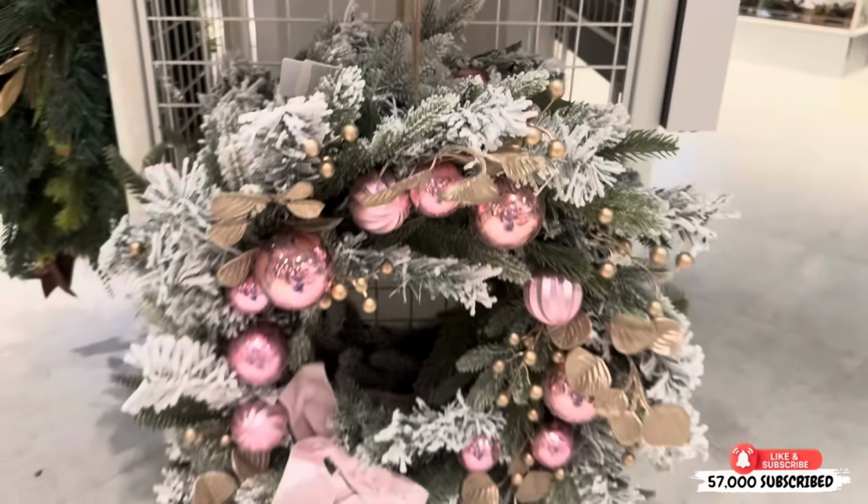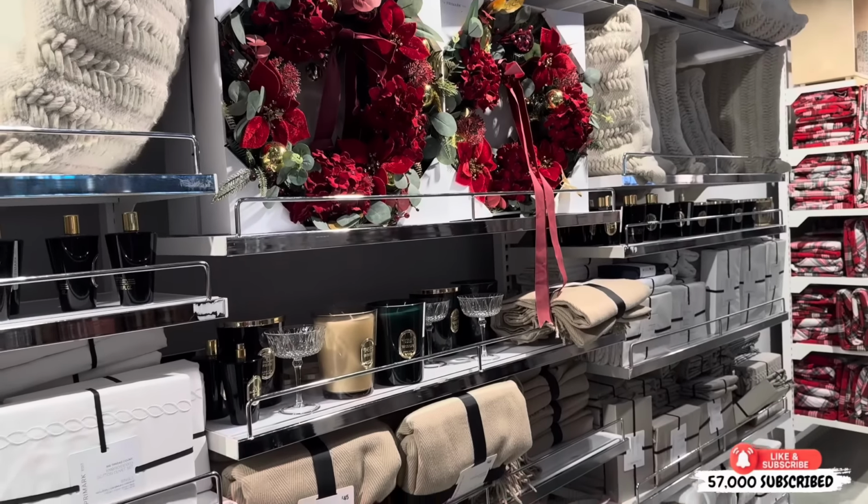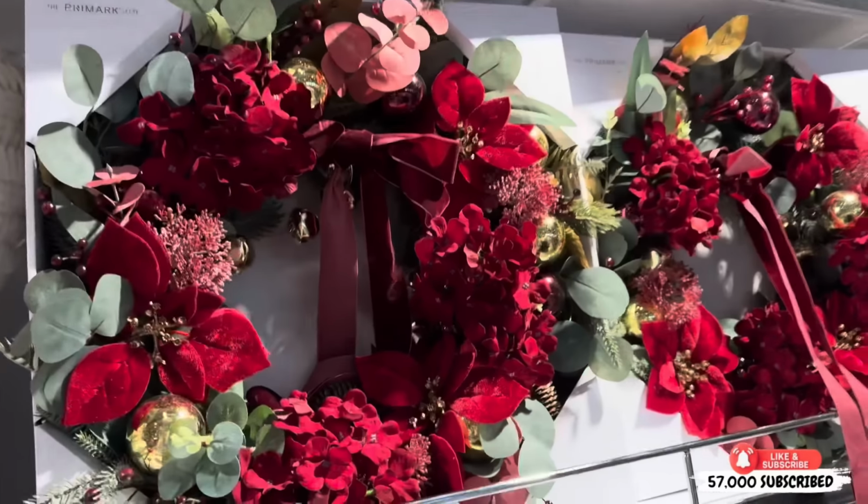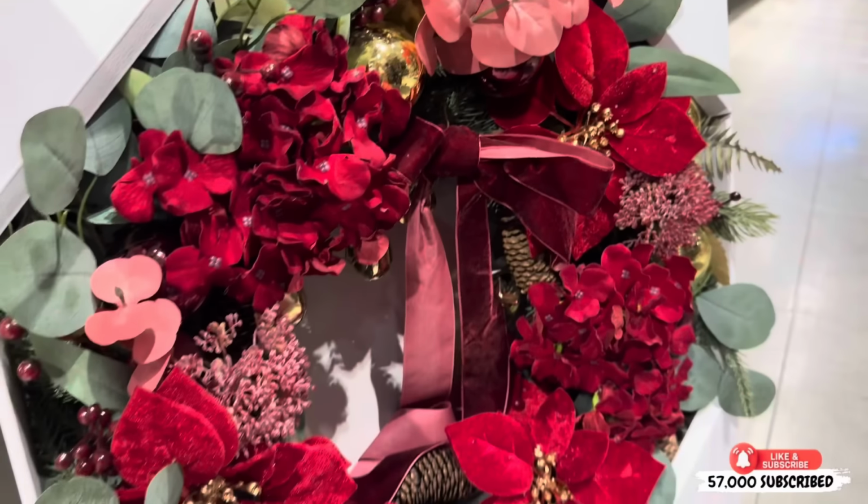Then they had the luxury wreath in their Luxe collection. This one was £35, but as you can see, it's completely covered in lots of things, and I thought it was really nice for £35.